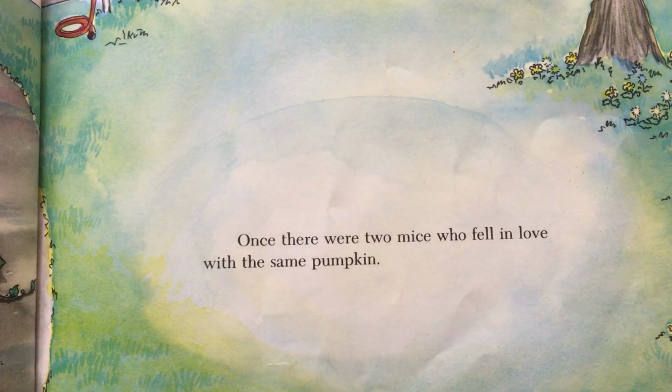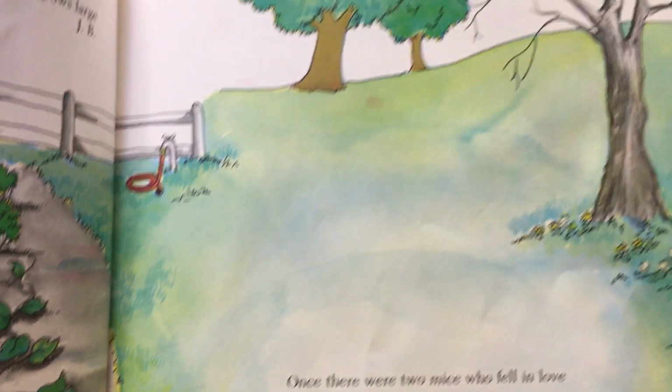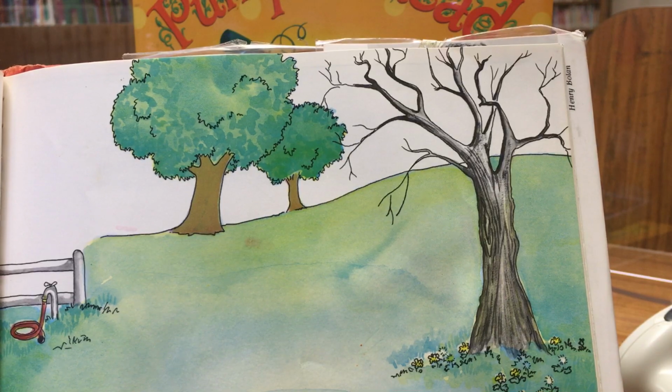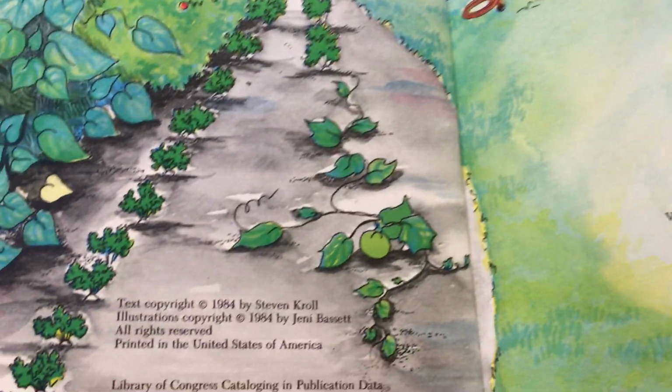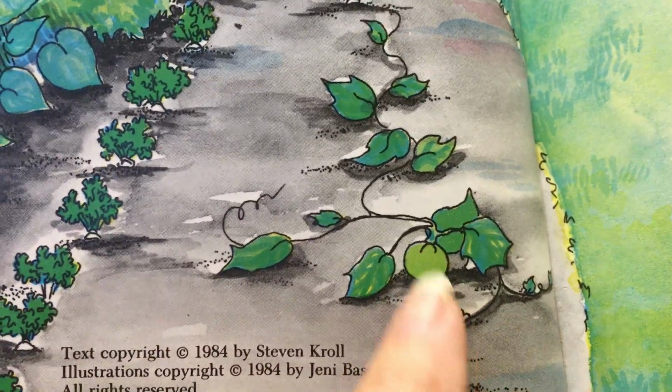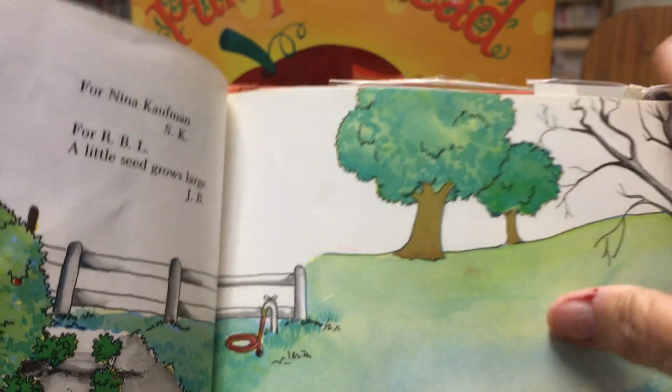Once, there were two mice who fell in love with the same pumpkin. Look, I want to show you this. There's a little pumpkin growing right there. I bet that's the one. Let's turn the page and see.